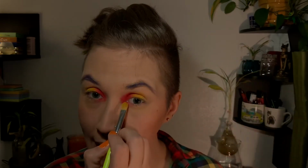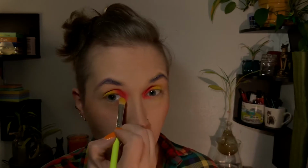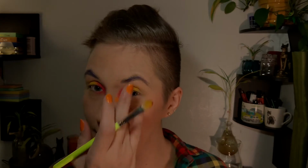Okay, cool. So I'm going to pick up a little bit more of the red and pull it down just a little bit into the inner corner and below the lash, or the lower lid, I guess, below the lashes too. And I'm just switching back and forth to make sure that I'm not shaping one strangely because red is a very prominent color, and if I make an odd shape with it, it's going to change the shape of my nose up there. Basically like a funky contour.